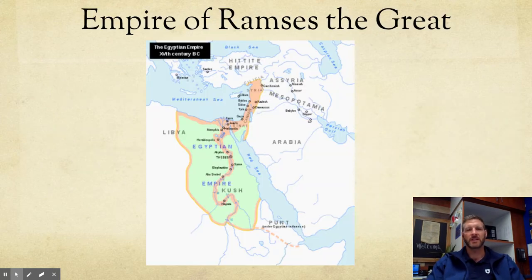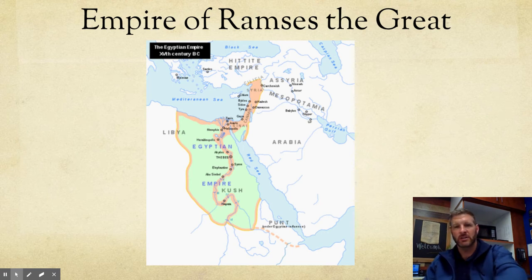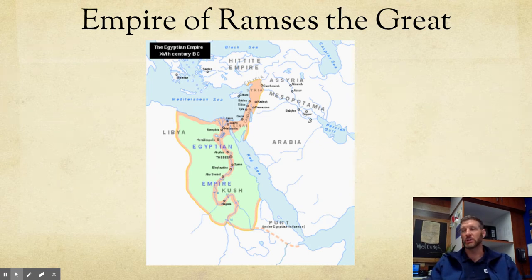So Egypt, at its greatest influence, you can see stretched up into the land of Canaan. They ruled Israel. They went all the way up into Syria. And so even more than Sumer, which again, I guess you can't see what I'm pointing at there, you can see Mesopotamia on the top right. Egypt, even at its greatest extent, was a larger empire than the Sumerian or the Babylonian Empire. And that again was under Ramses II.